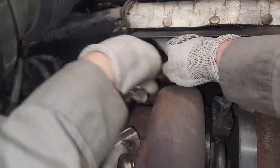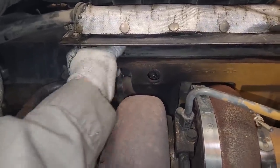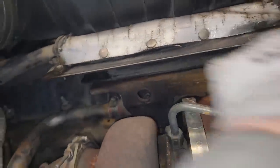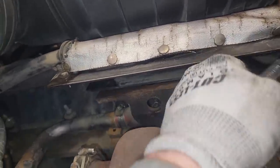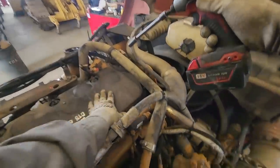Now, one thing I want to stipulate is a lot of people say, hey, I got a cylinder cutout test and it told me the injector's bad. A cylinder cutout test does not tell you a particular injector's bad. It will only tell you that the cylinder's not firing. Now the cause of that may be an injector, but it could also be many other things, kind of like what we're going to find on this engine.